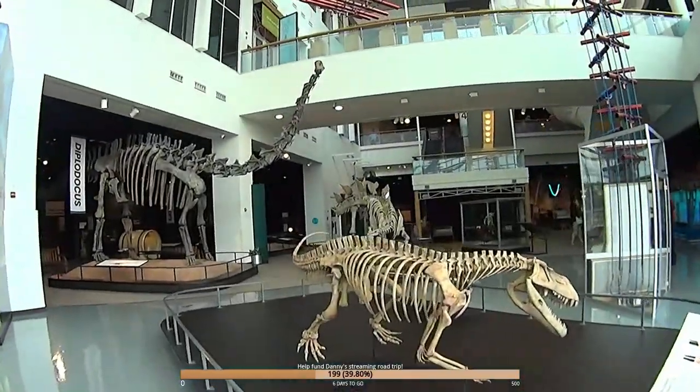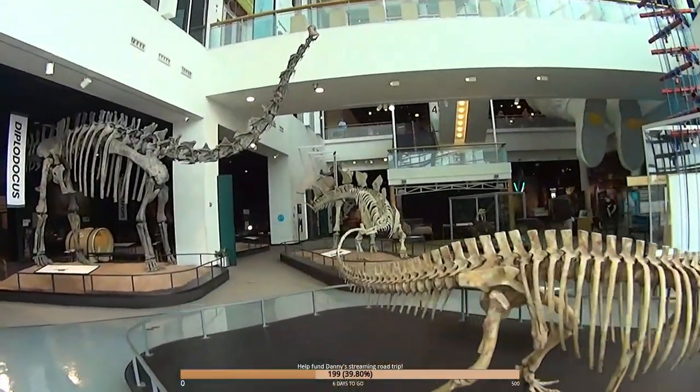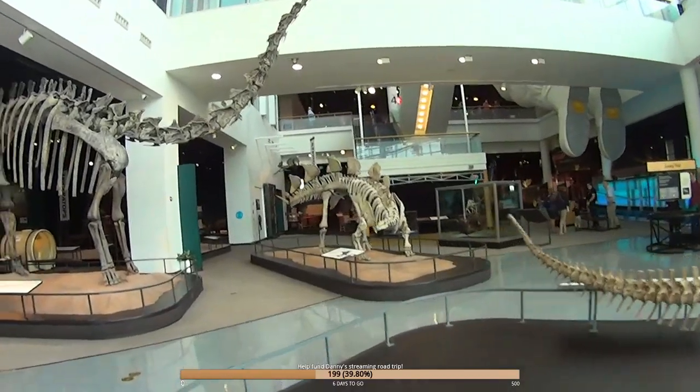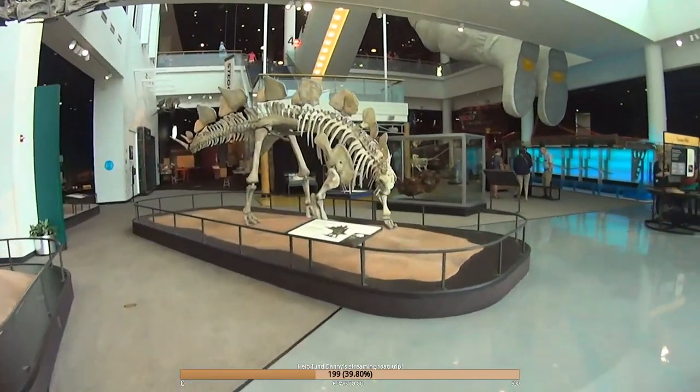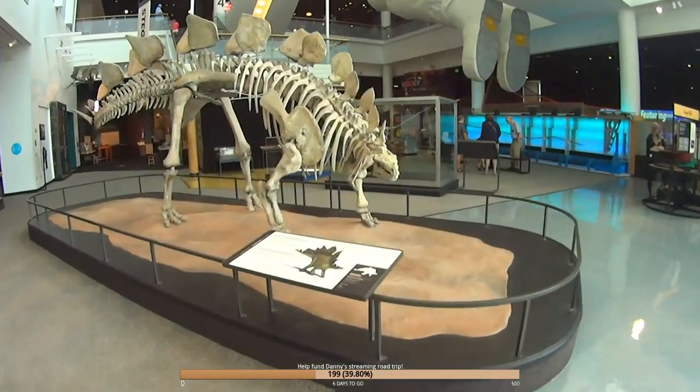So let's go off in this direction. Let's talk about one of everybody's favorite dinosaurs, Stegosaurus. Very, very cool.